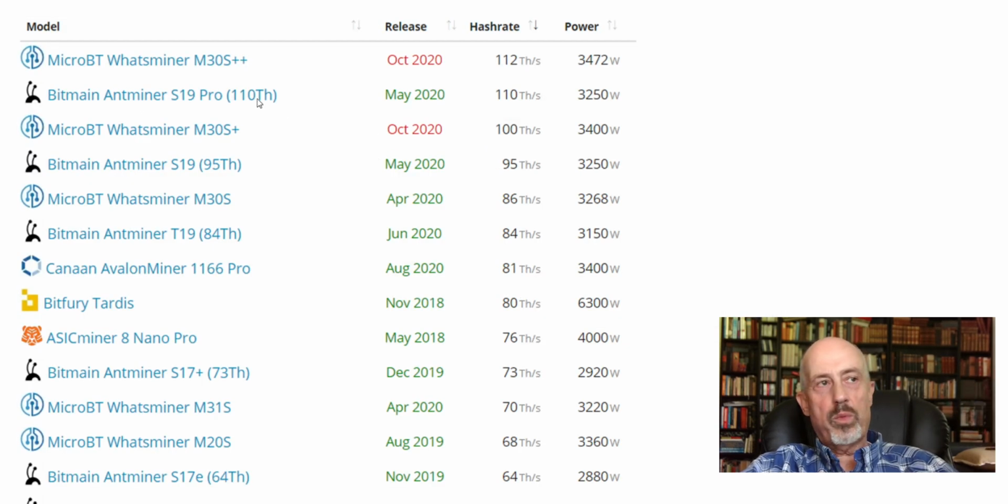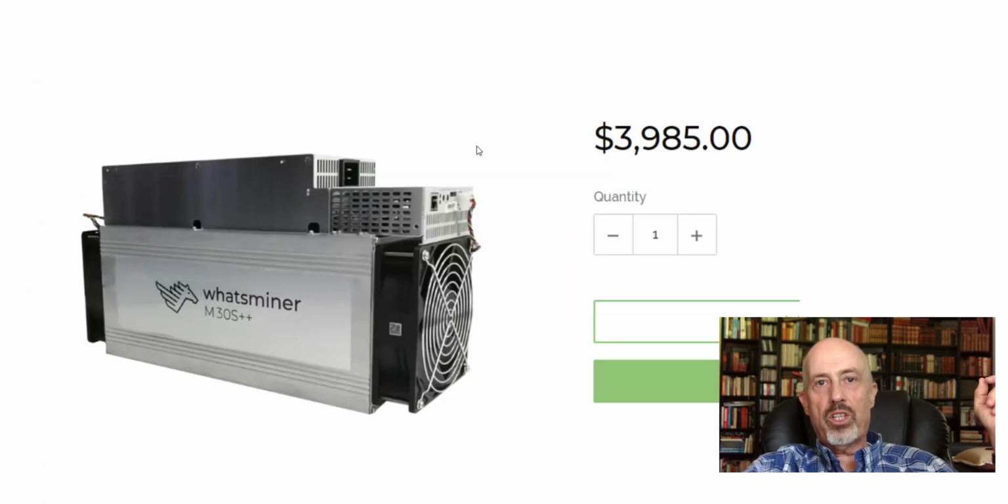And to look at those machines, this is, for example, the latest, the best of the best at the moment. It's the MicroBT Whatsminer M30S. It can do 112 terahashes per second and consumes 3000 watts, so quite significant. And this is how the machine looks. It costs $4,000. They make a hell of a noise because they run at 100% all the time, and they consume 3000 watts, a lot of electricity. So the miner has to really calculate whether it's worth using these machines at a specific electricity rate or not. Okay, so far so good.